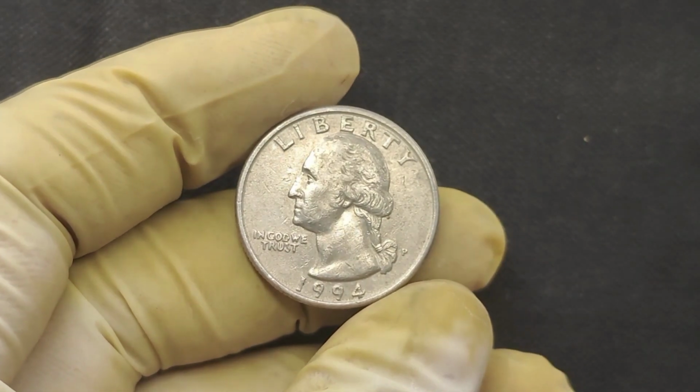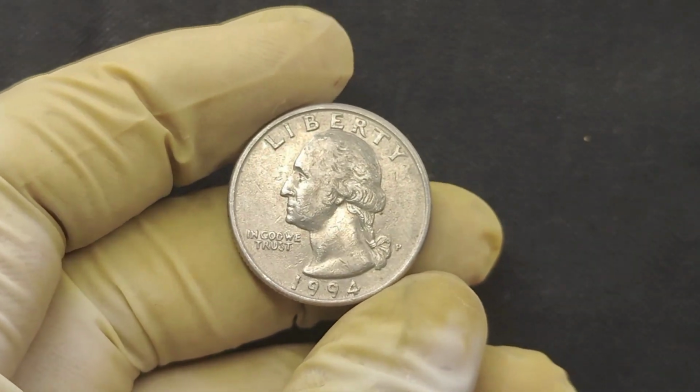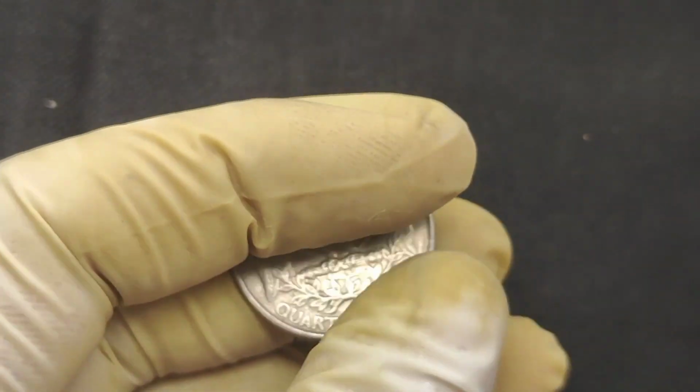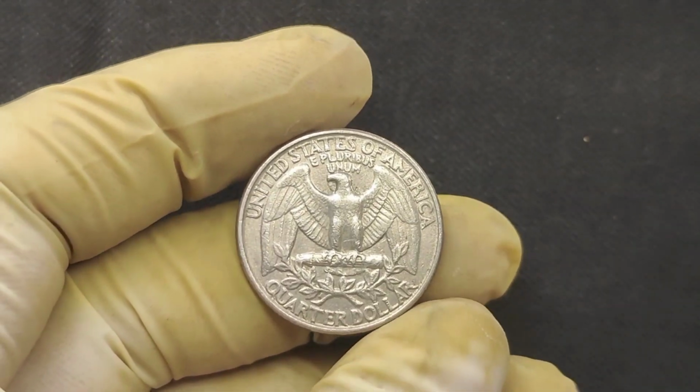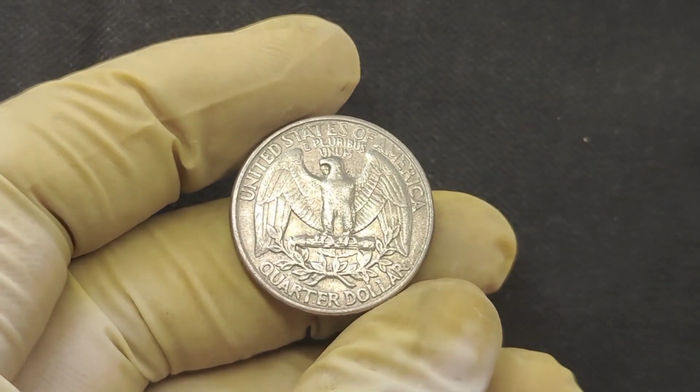In 1994, the U.S. Mint produced millions of Washington quarters, but only a few rare ones slipped through with an error that has made them highly sought after by collectors. These errors are so rare that finding one of them is like hitting the jackpot.